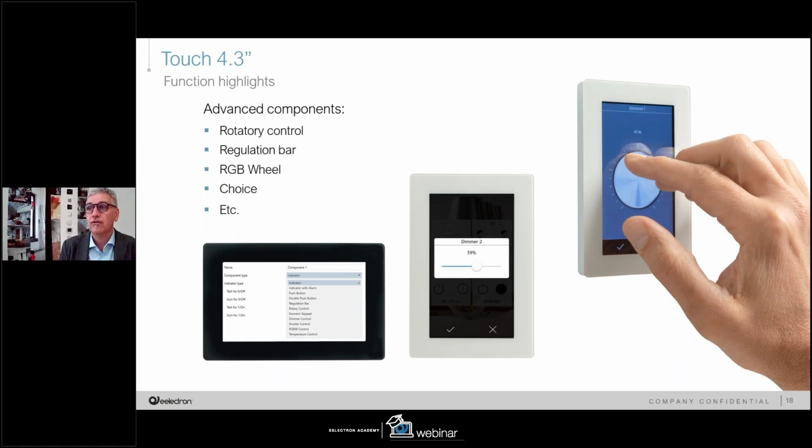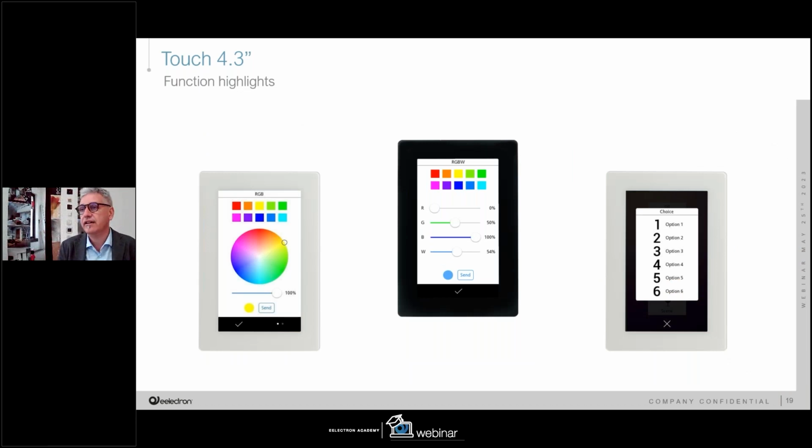Which kinds of controllers do we have on board? Starting from the simple button just to turn something on and off, we have a slider, very useful for dimming lights. We have a rotary slider, a very appreciated kind of rotating button, and an RGB wheel. And a special notice is about the component called choice, which is what we can see here in the rightmost feature. So we can have a component that recalls up to 6 different options.